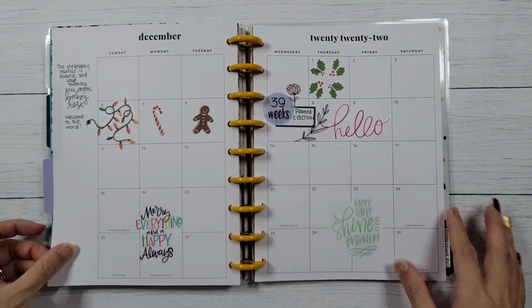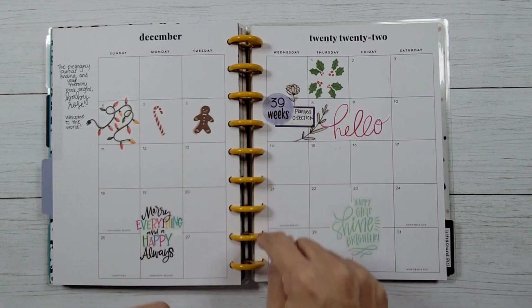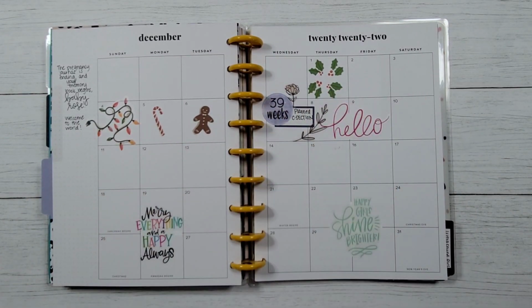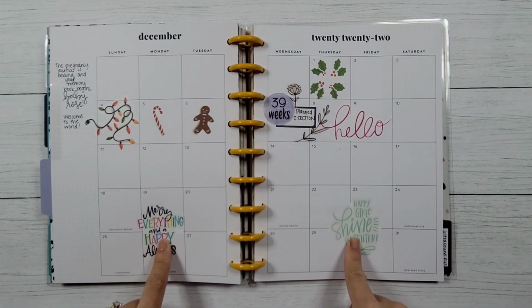But this is December. I did start putting in some of these things. These stickers came from the advent calendar from the Happy Planner, but I haven't actually finished opening all those stickers, but I included some other stickers.